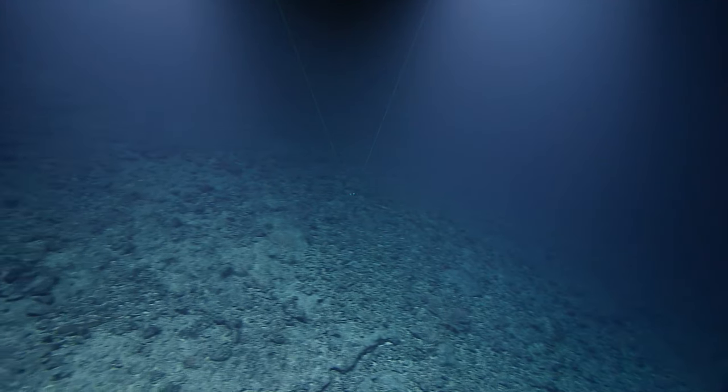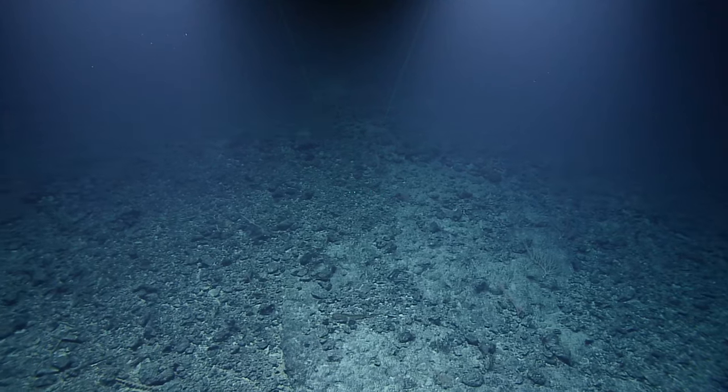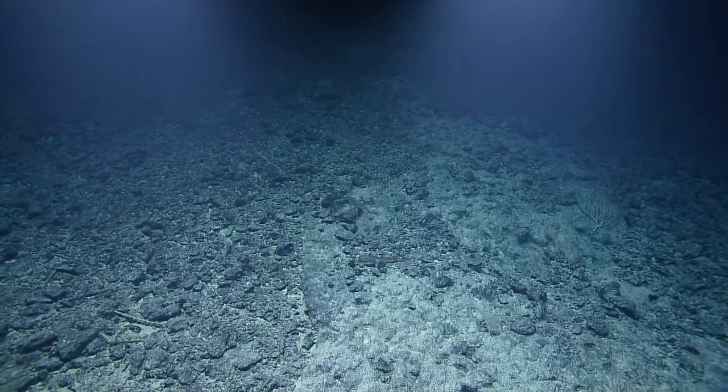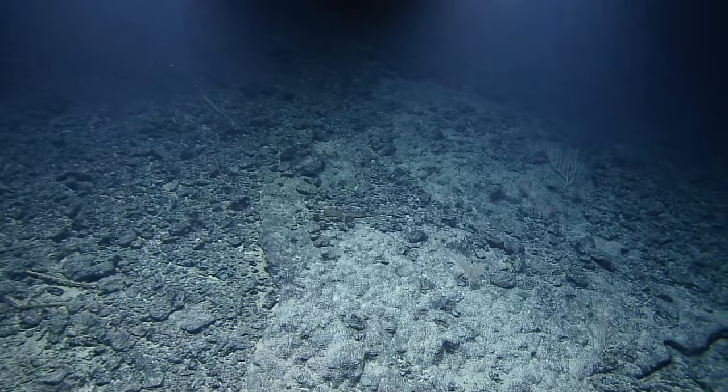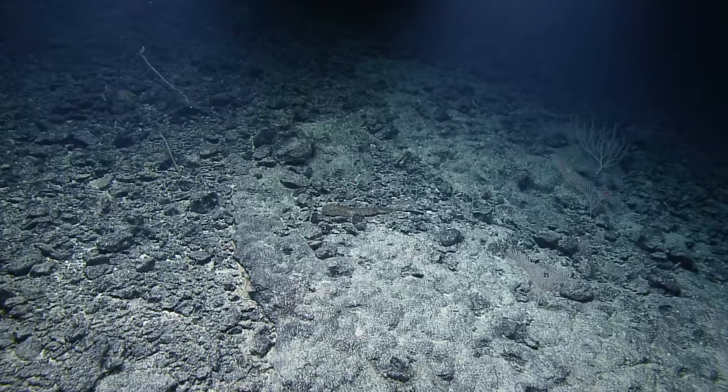Okay, thanks. All right. Cool. We're looking for rock pins, but I don't see anything. If we get up ahead, it might be a good spot to take a rock, actually.